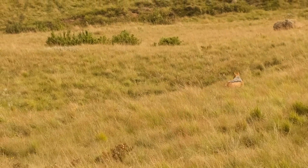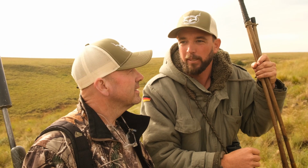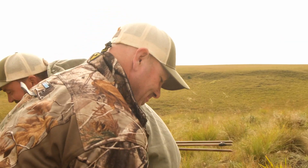We saw this very nice springbok ram. We've made our way around. We're about 350 yards away. We're gonna go down this valley and try to sneak up and see how close we can get. So let's see what happens. Yeah. Good stuff.